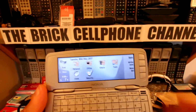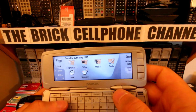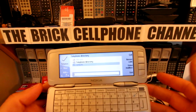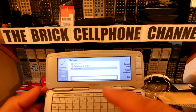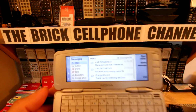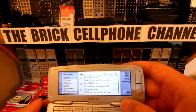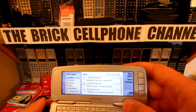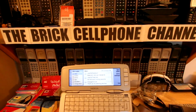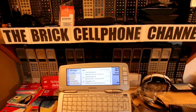So you got a kind of office desktop type thing. You got a telephone, which was obviously for your phone book, and you could place straight calls from this. If you had a contact, it would just let you dial. You had your messaging, which was your oh, actually this has got some messages in it. That's interesting. That should not have messages in there. I don't recognize any of those numbers.